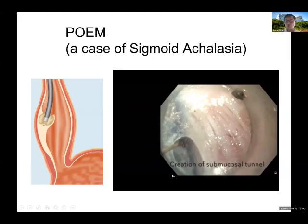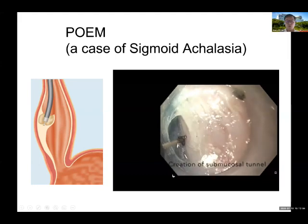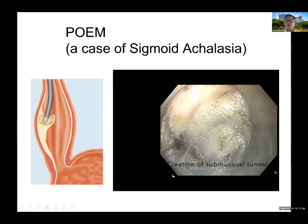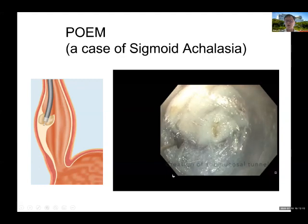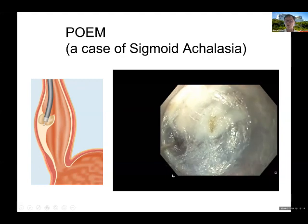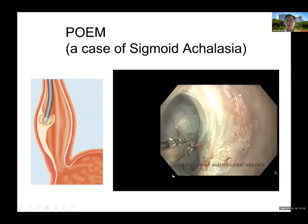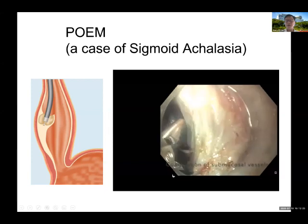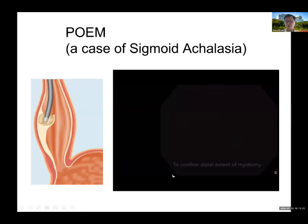Here we are in the submucosal space. The one at the 3 o'clock is the muscle layer. The mucosa will be somewhere around the 9 o'clock position. You dissect the space close to the muscle layer to avoid any thermal injury to the mucosal layer. You will encounter some blood vessels within the submucosal space. You can either divide them with the knife or with a coagulation forceps.